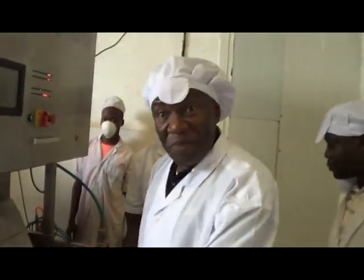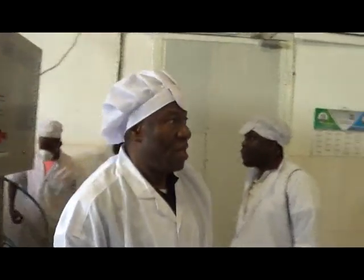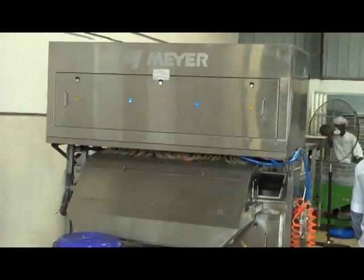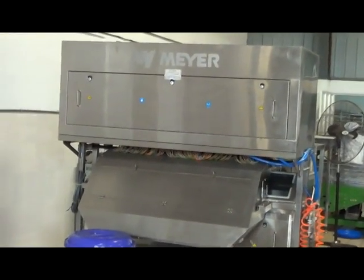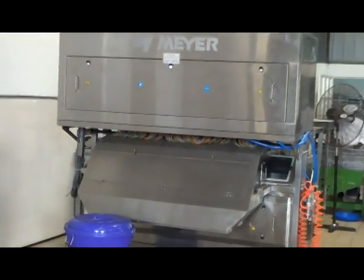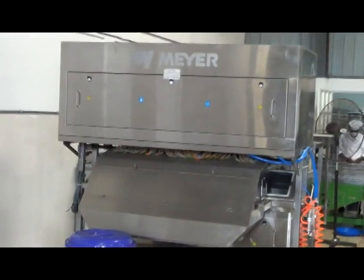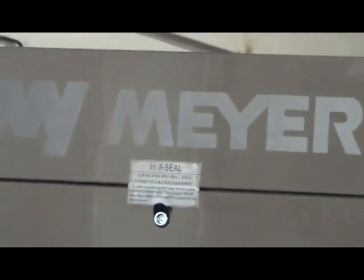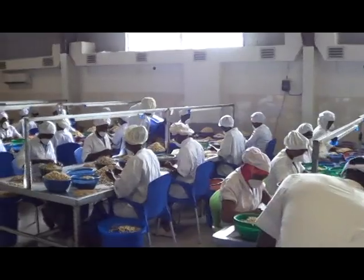You see the difference between the machines. The color sorter we are buying is doing more than the one working there. We have a plan to increase our capacity, and at that time this color sorter will work.